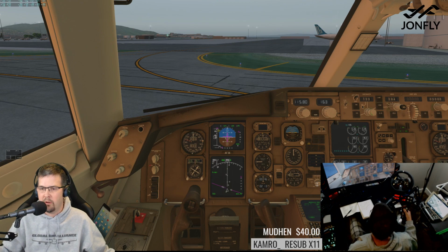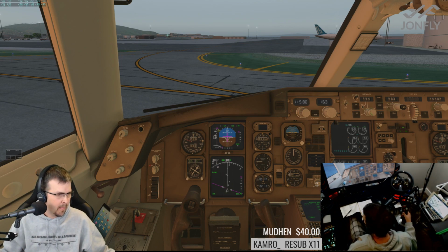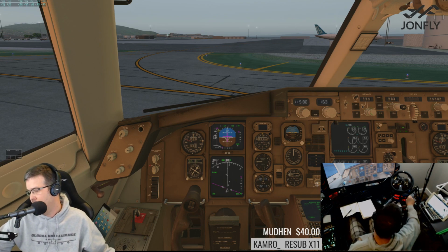San Francisco Tower, UPS 572, clear of 28 right at Delta. Request taxi straight ahead, please. UPS 572, roger, taxi straight ahead and monitor ground point 8 and have a good day. We'll monitor ground straight ahead. Good day, UPS 572. All right, turn over to ground, 121.8.